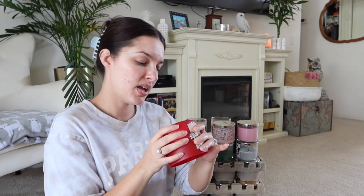Next candle is Spiced Apple Toddy. Not one of my favorite candles, but it's still good. Made with cinnamon and clove essential oils and notes of apple brandy. Every time I light this one, I have to light it for a few minutes and then burn it out or else I'm going to get a headache.